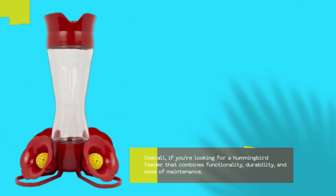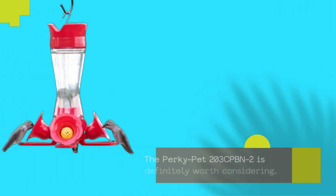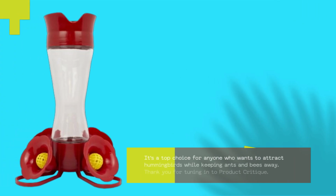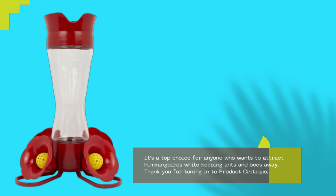Overall, if you're looking for a hummingbird feeder that combines functionality, durability, and ease of maintenance, the Perky-Pet 203CPBN-2 is definitely worth considering. It's a top choice for anyone who wants to attract hummingbirds while keeping ants and bees away.